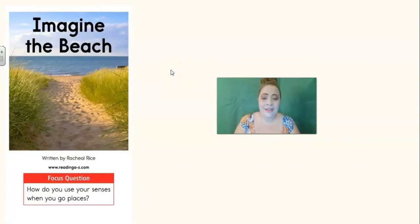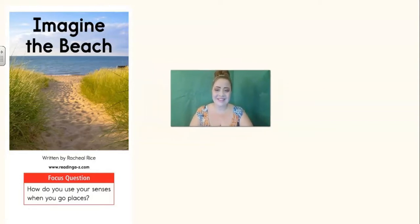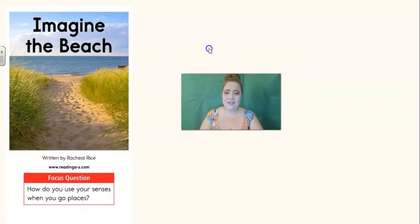The title page, Imagine the Beach, written by Rachel Rice. There's a focus question. How do you use your senses when you go places? Remember we reviewed our senses together? Well, now you know why. This book is going to enhance or engage our senses. All right, let's start reading. We'll turn the page.